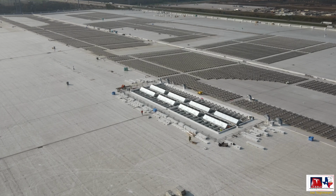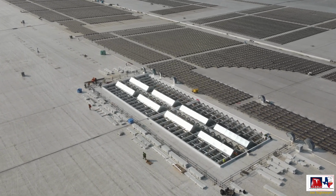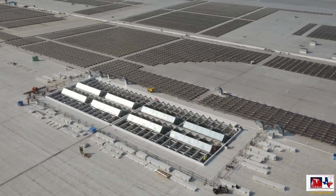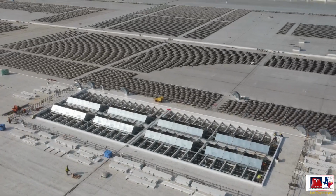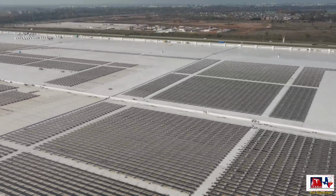I'm going to bring you down to take a look at the HVAC enclosure construction and installation here on the body in white roof. You can see the materials to close up the roof around the perimeter of that fence, but otherwise continued work on the opening of the roof.